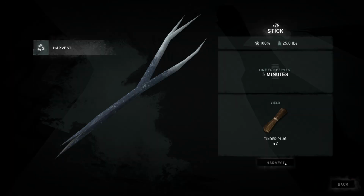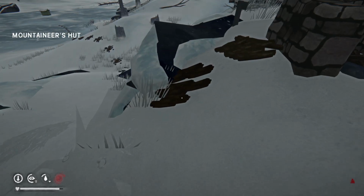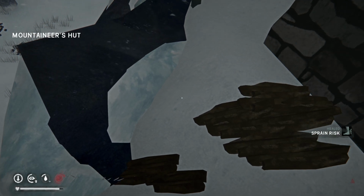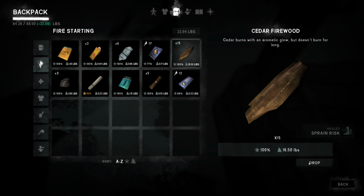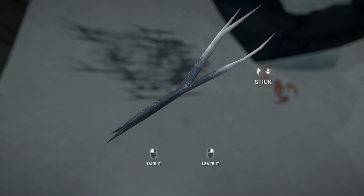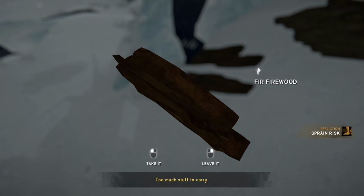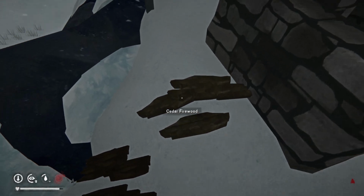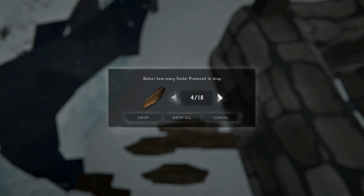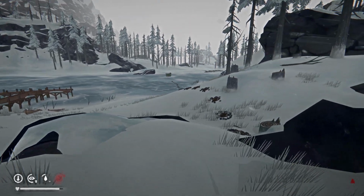I would say 76 sticks. Quite nice. And we did get quite a bit of other firewood as well. What, 9 hours of fir, and another 15 hours of cedar. Actually, too much stuff to carry. We can drop, what, 6? Yeah. We're gonna take the rest of us down here to the fishing huts.